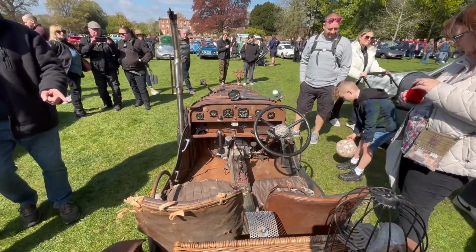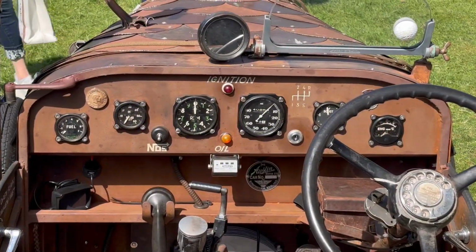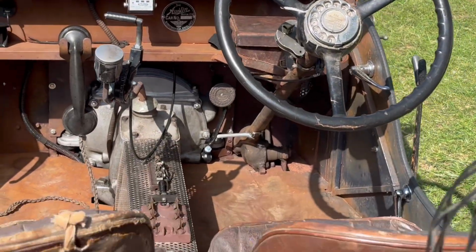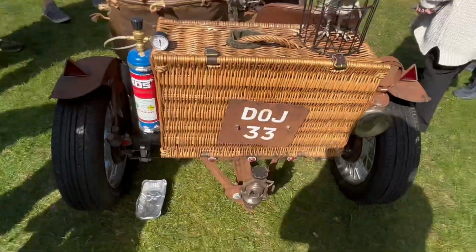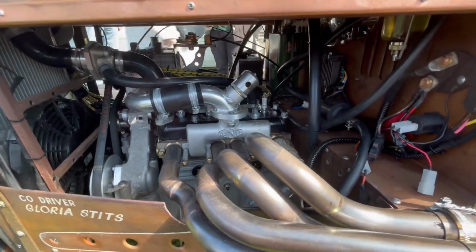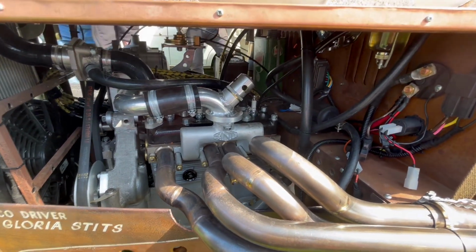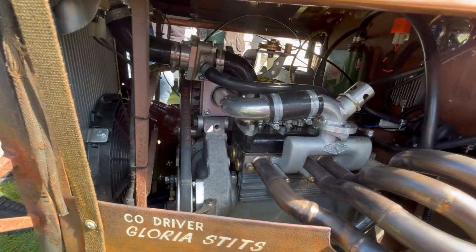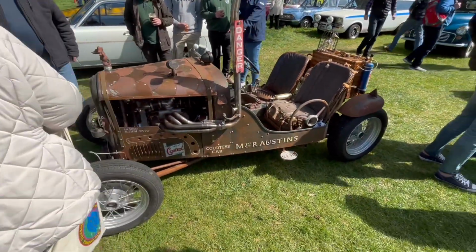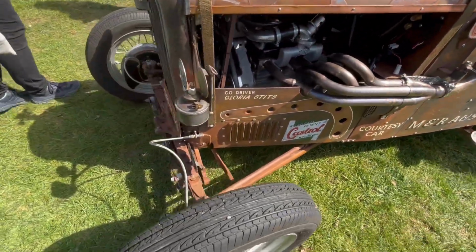Oh, look, the clocks and the dials. We've got them, haven't we? Yeah. Steering wheel. Brilliant. What engine is that? What engine? It's a little one. What engine is that? Some beast of an engine in there. Have you seen the Cobra? Absolutely brilliant. The more you look, the more you find everything.